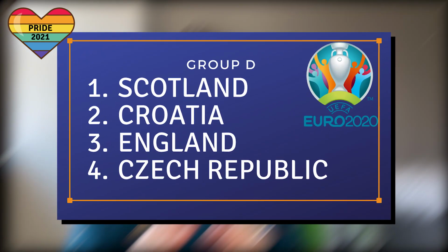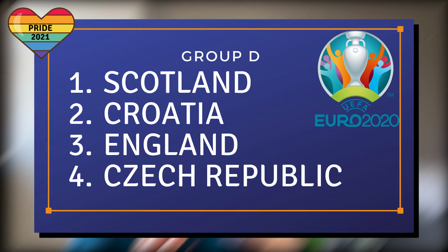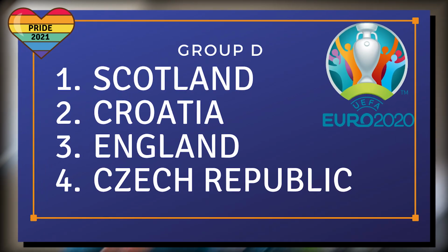Overall then, I've ranked these in the following order. I put the Czech Republic last. It's a bit boring. England in third place. Again, it's not the best England kit we've ever had. For me, it's okay, but it's not brilliant. I've put Croatia second because I'm a big fan of Croatian kits. But Scotland's kit is classy. It looks really good. And I've put them at number 1 in Group D.